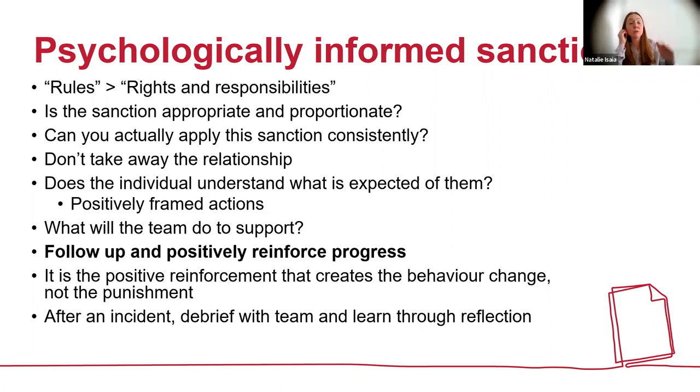So you might have some "don't do this and that", but then what do you want to do instead? So it might be, okay, this client's getting a warning because they smashed the door because they were angry. So thinking that through, before they get to that level of anger, can they come and talk to staff next time they're starting to feel frustrated so that staff can actually support them?